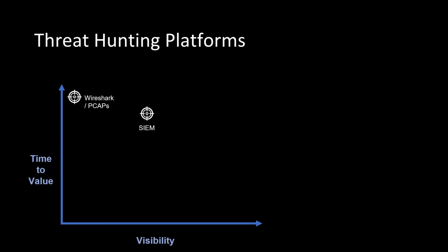If you have one misconfiguration, you're going to have a big disadvantage because that's going to be a blind spot in your network. So due to the advanced correlation capabilities and configuration appetite, SIEMs can also be quite expensive.